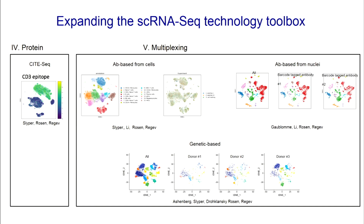And importantly, we're also starting to deploy methods for multiplexing of samples. And this has several advantages. The first one is that it reduces the cost because you can load more samples per droplet channel. And the other one is that it reduces your biases because you can process several samples at the same time. In terms of multiplexing, we're working on several approaches. One is the genetic approach, where you just demultiplex by genetics. And the other one, which Rahul might talk about tomorrow, is using antibodies with oligo tags that could also help you demultiplex your samples.